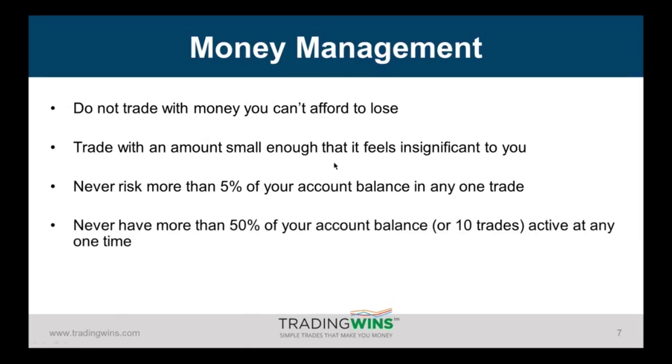Now, never have more than 50% of your account balance active in the market at any one time. And for some of you, this may seem odd. The feedback I always get on this is, why would I leave half my account just sitting there earning nothing? Well, the reason is this. First of all, when it comes to the markets, there are so many factors that are completely out of our control, and at any moment there can be a major news announcement or some event like 9/11 that can really drive the markets against you, okay, and cause a significant loss. So, number one, this rule is meant to prevent huge losses.